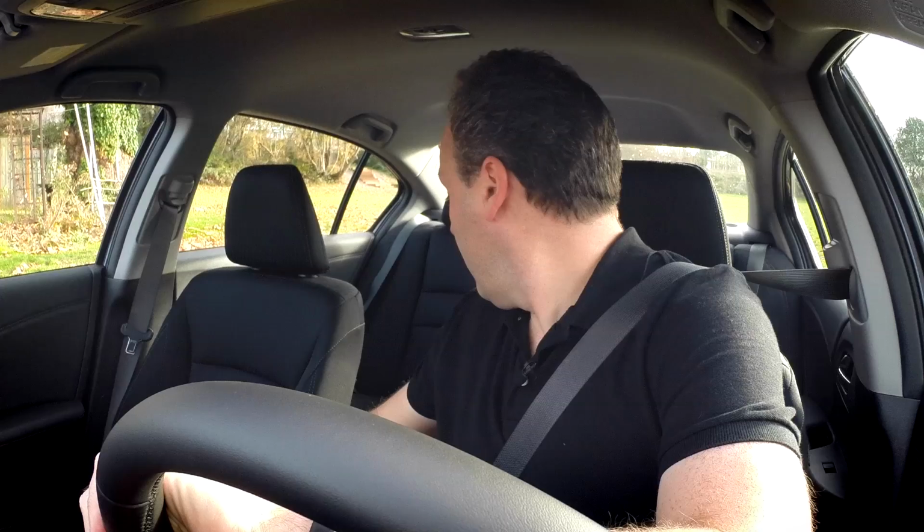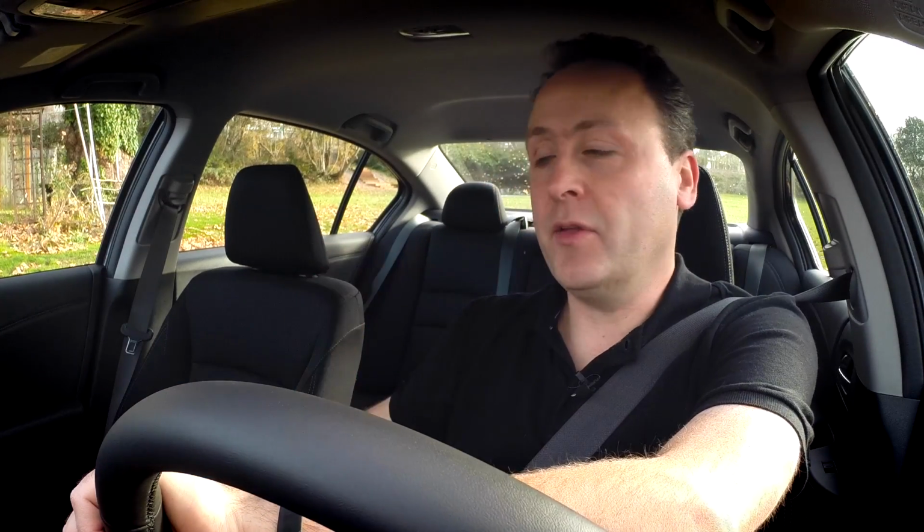In the back, there is enough room to fit an entire football team back there. I mean, seriously, that's a ton of room. And that's why somebody would choose the Accord over a smaller car like the Civic. That is where the bonus comes in. Bonus space for your legs, for your hips, for your head. It's all back there in the Accord.